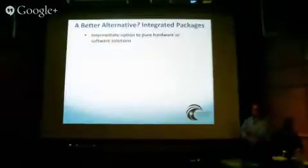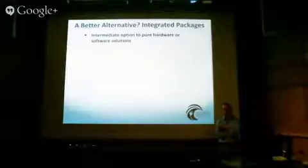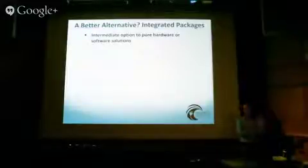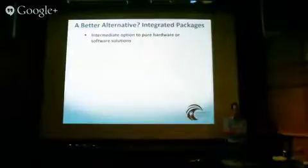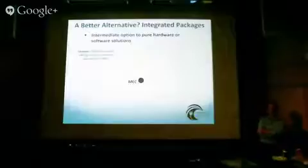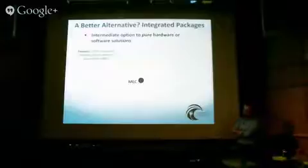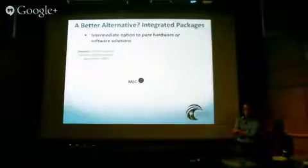So one of the things that was discussed in this workshop was that a better alternative might be integrated packages that can leverage the advantages of different pieces of instrumentation as an intermediate option between a pure hardware and a pure software solution. So let's take an example. Let's say we've got a marine energy converter, a MEC, at the center of our slide here, and we want to detect, track, and identify a marine mammal that's on approach.